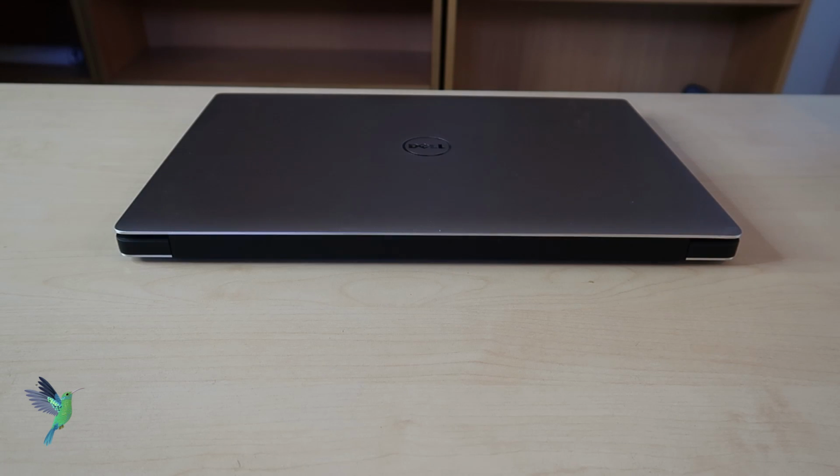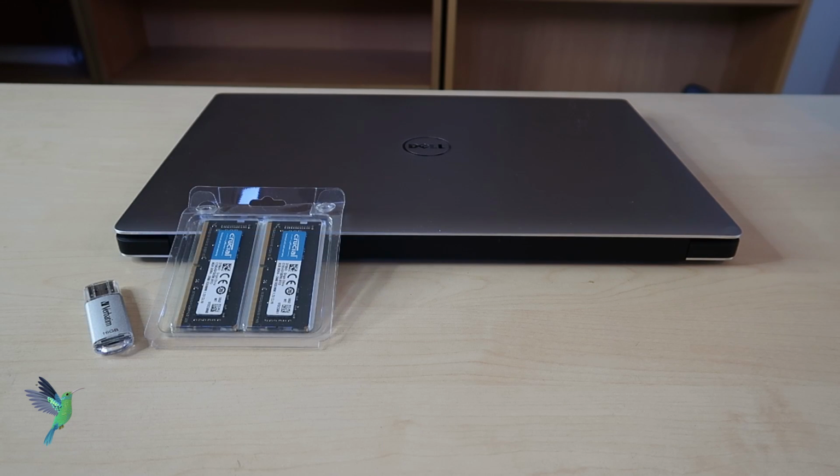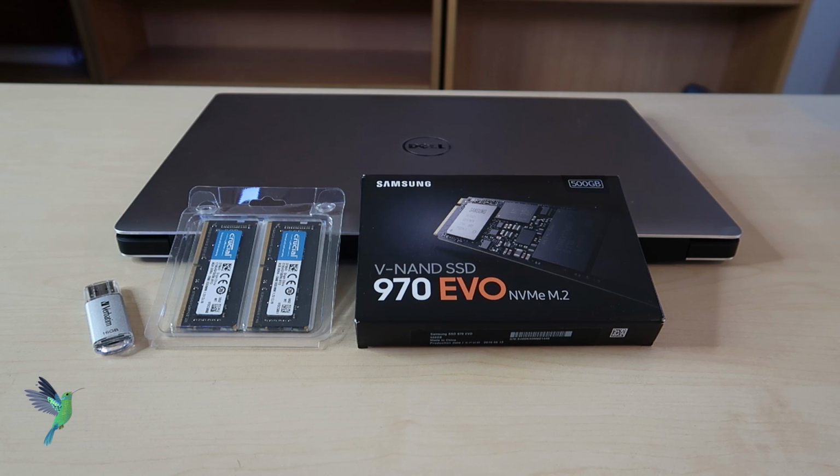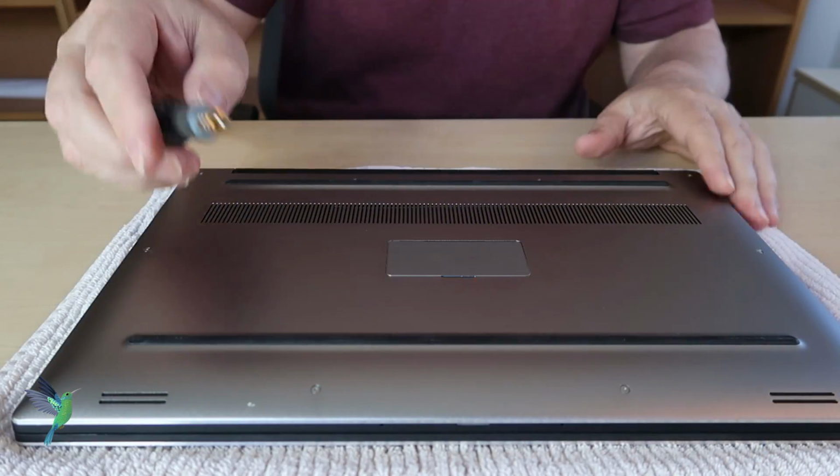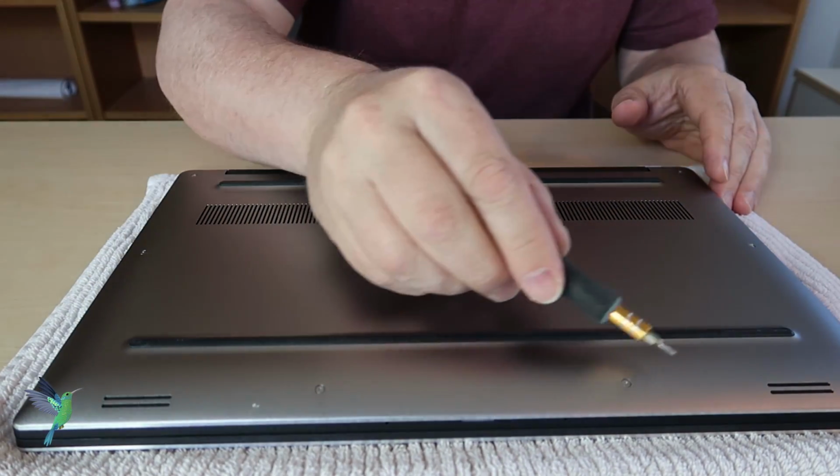Now we're actually going to be looking at replacing the components. This is particular to this machine, and will vary for your particular machine. But there's my USB 10 Windows installation. There's the RAM, new disk drive or SSD, and my 2 screwdrivers.